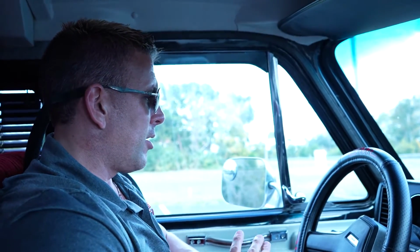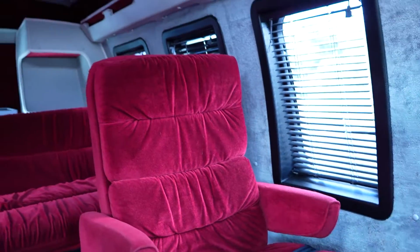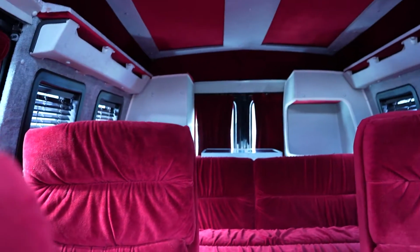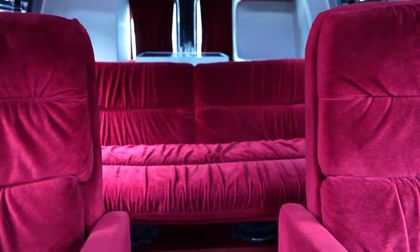So this thing drives absolutely fantastic. Ice cold air. Very low miles for the year. Would definitely be a fun little piece to take on a little trip. Definitely make some memories in this thing. Plenty of people, room for the fam. Tall enough to almost stand up in. I'm 5'11", I can just about stand up in the thing, so let's take it on a drive.